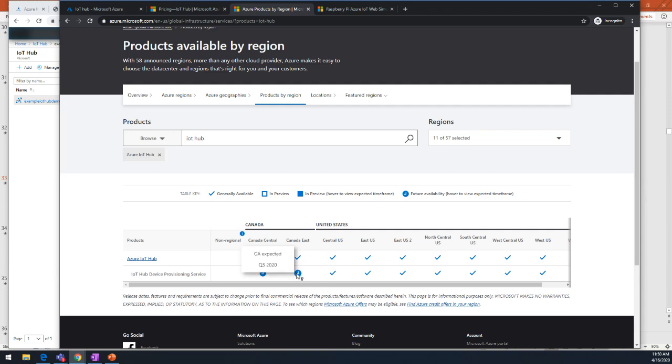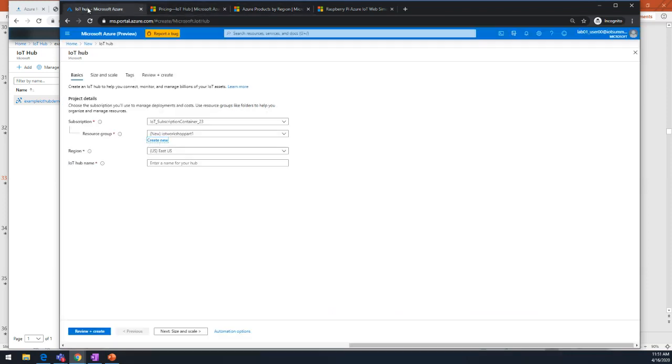And then you can also see, for example, device provisioning service. If I'm in Canada right now, it's not available. It will be available, the device provisioning service, even though IoT Hub is available. So if I wanted to use device provisioning service, I don't need to be in Canada East, but it's just good to know where your resources are going to be. So I'm just going to choose East. Let's name your IoT Hub. So I'm going to go ahead and say IoT Hub Workshop Part 1. Okay, perfect.